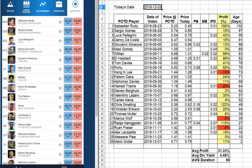I'd say since the drop in youth players after the dividend announcement, the prices of Kangin, Lee and Traore seem to be fairly reasonable. I wouldn't say they're excellent value. With Hertha Berlin's really bad form recently, resulting in them getting a new manager in Jurgen Klinsmann, hopefully they'll be able to turn their form around and Wolf can get in with the goals again.